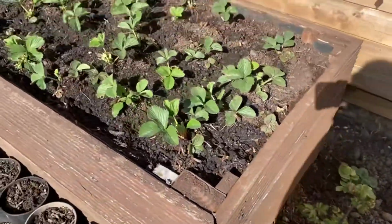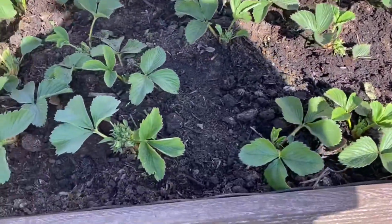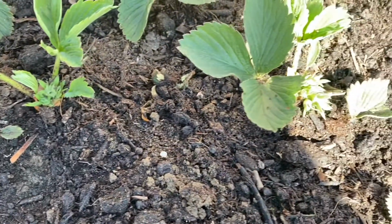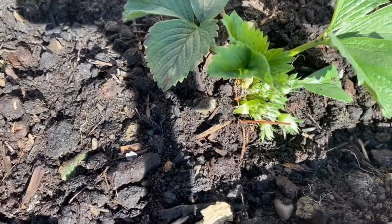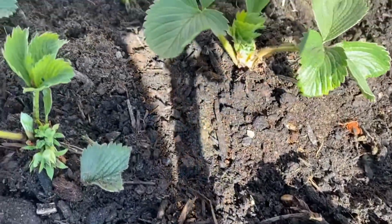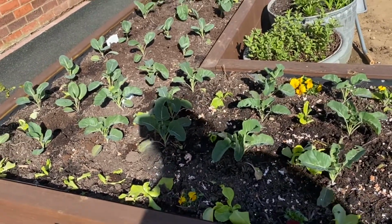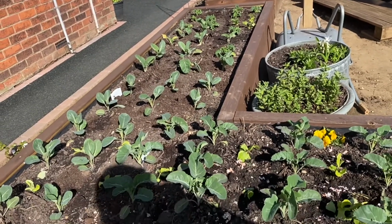And here are my strawberries. As you can see, there are flowers coming already, most of them. Yesterday I added some compost. By the way, I don't use artificial fertilizer. I only use organic. Okay, looks good. And these are my cabbages, as I've shown earlier. Broccoli, kale, that side. They are also growing well.